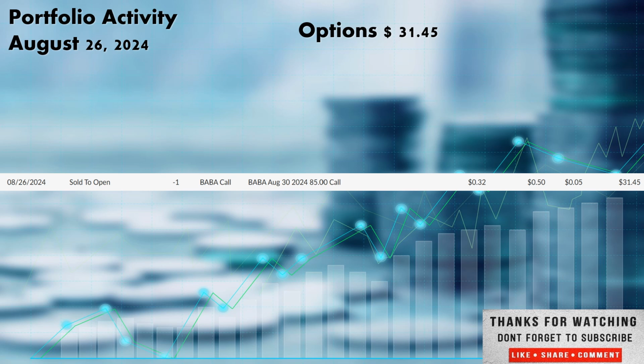ticker BABA, out of the consumer discretionary sector with an end date of August 30th, which was Friday. So it did not get called away. It expired worthless. We had an $85 strike price. It expired at the time of expiration on Friday. I think it was around $83 and some change. So we kept the $31.45 after fees. It was 32 cents per share, but after fees, $31.45 did go back into the portfolio. So not as good of a week as we've had the last few, but we still did get one options play, the BABA covered call here.